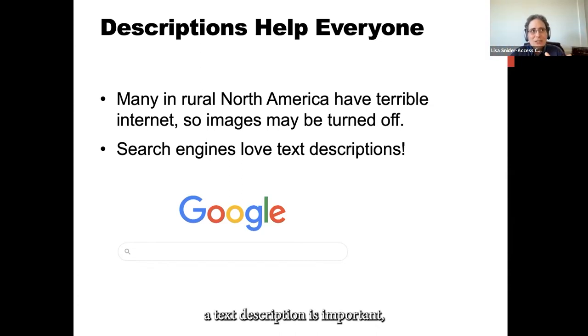So that's why a text description is crucial for people with disabilities, but it's also important for those of us living in rural Canada or the United States or anywhere in the world that may have terrible internet. That's why Elon Musk's system has done so well, because there are many people who have very bad internet. That can be useful there. And also those text descriptions, the search engines like Google or Bing love it, right? They love text descriptions, absolutely love them.